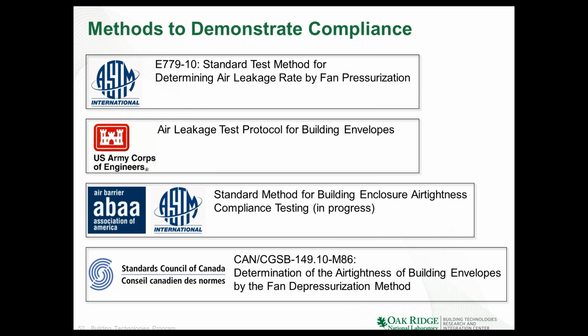Also, the Air Barrier Association of America, or ABAA, has currently submitted a protocol to ASTM, so we should be seeing that in the near future. And also, we want to see how ASTM E779 compares to what the Canadian code is requiring. And again, all of this information will serve us to better predict what may be asked of new construction in the near future. Next slide, please.